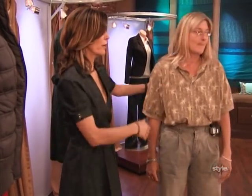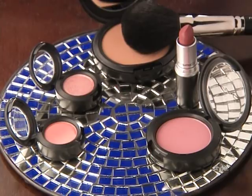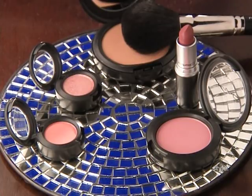All right. Let's look at the hair and makeup. So this person would like you to have nice pale pink on the eyes, a rose cheek, and mocha lip. I love this. This is gorgeous. I like the lipstick. I like the blush. It's pretty. It's light. It's not like you have a lot of makeup on.